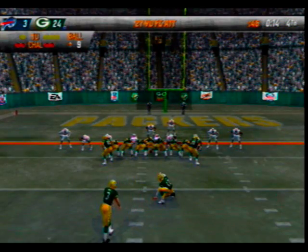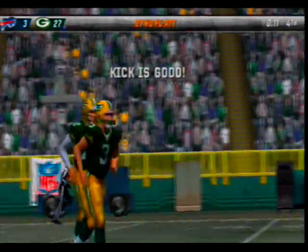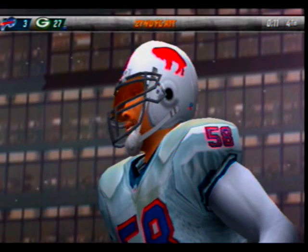He shouldn't have any problems with this attempt. The try is good. The Packers continue to increase their lead.